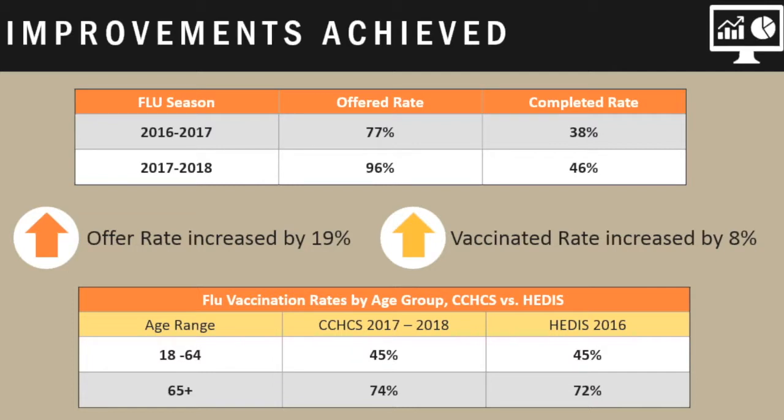And we also saw that there was an increase in the vaccination rate by 8%. So we went from 38% to 46%. So when comparing ourselves to the outside world, our HEDIS comparisons roughly for 2016 looked like 45% received it for the 18 to 64-year-old population. So we were right on par with that last flu season. And then we did just slightly better in terms of our 65-year-old and plus population, 74% for us versus 72% for the 2016 HEDIS score.